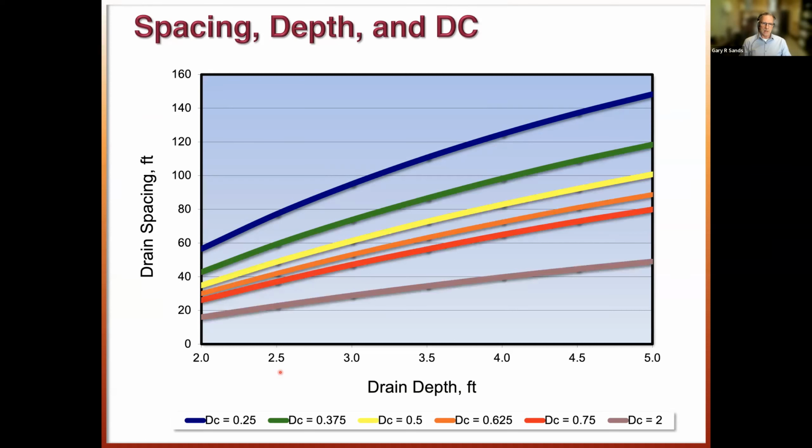Of course, we're getting to be a heavier drainage coefficient as we go down from top to bottom. And this is going to be important in just a second here as we look at the uniformity of drainage in a field.